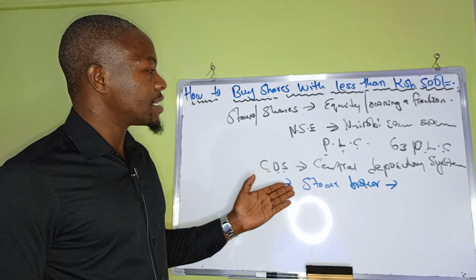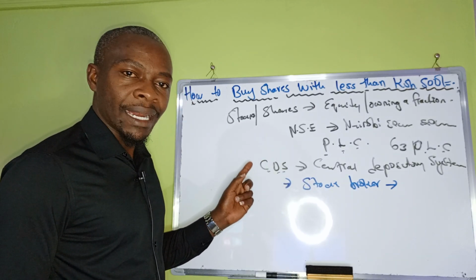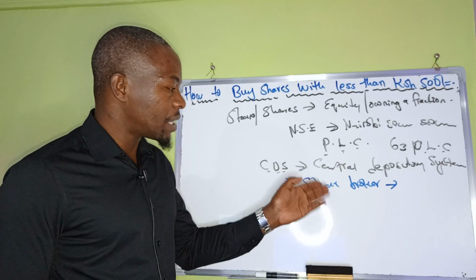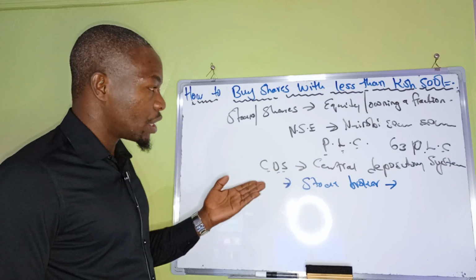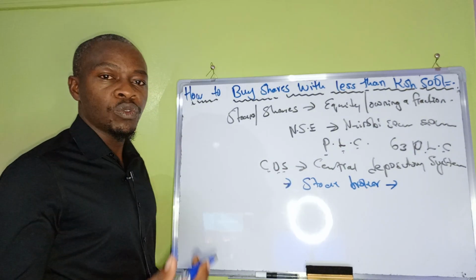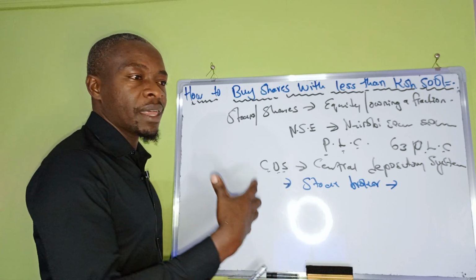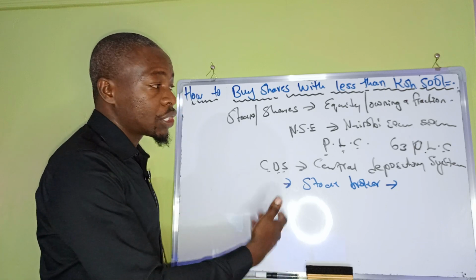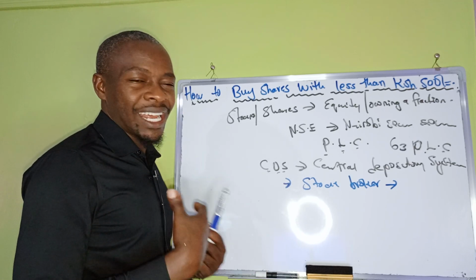Now what happens is that they are the ones mandated by the regulations or by the law to open you a CDS account. So you pick a stockbroker of your choice, and then they open you a CDS account. Now, after opening a CDS account, you proceed with doing what? Buying shares. You can do this by calling your agent at your stockbroker to buy for you, or you can actually do these things online. Personally, I do it online.